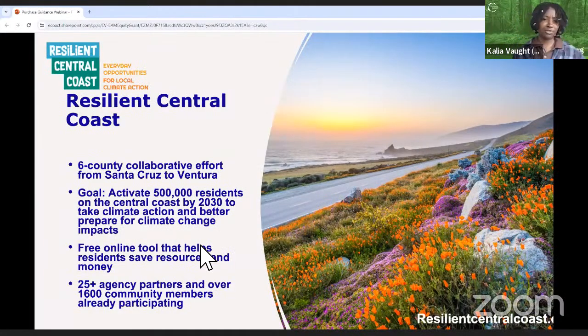So, what is Resilient Central Coast? Well, the Resilient Central Coast campaign is a 6-county collaborative effort from Santa Cruz to Ventura with the goal of activating 500,000 residents on the Central Coast by 2030 to take climate action and better prepare for climate change impacts. The informational backbone of the campaign is the nationally recognized Bright Action platform, which is customized for each of our participating counties. And there are over 25 agency partners supporting the campaign in hopes of building healthier and more resilient communities. We chose the Central Coast because it is one of the most impacted by climate change effects and adaptations, and through collective action, we can all make a difference.